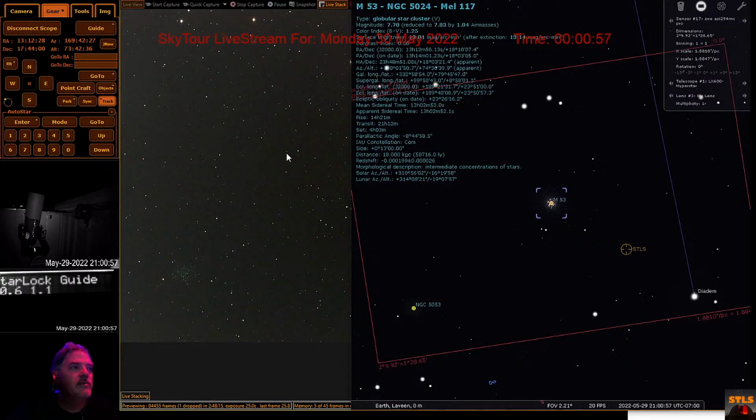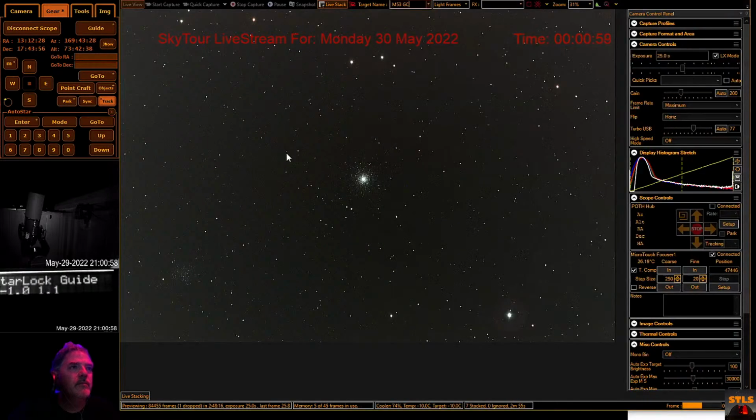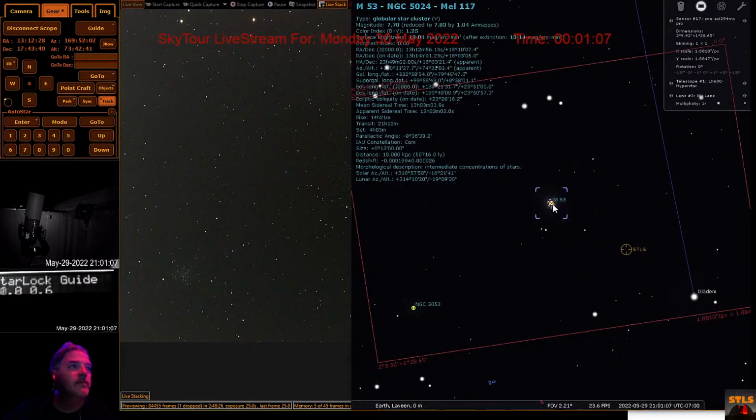Let's see, yeah, we're centered here. So what I need to do is tell the telescope that this is where it should be. So this should be moving now to the center here. There it goes. All right, so now our telescope coordinates have been reset, properly synchronized.